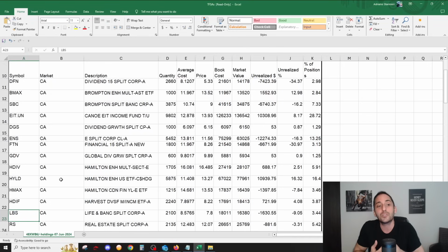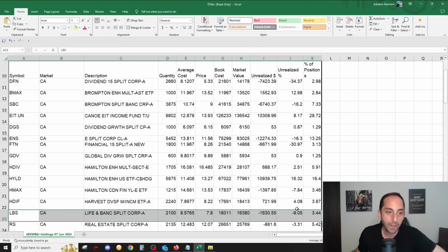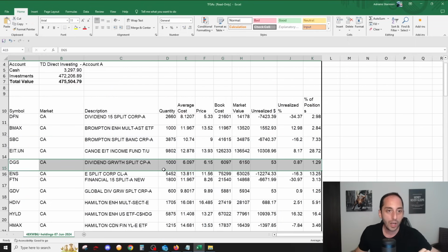And if this is purely for generating income, you got to look at the history of the split funds and be ready to miss some dividends, like on DFN. LBS missed a few, but not many. FTN missed a few. So as long as you're aware of that, that's completely fine. DGS as well.